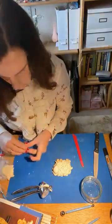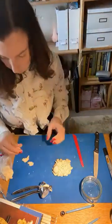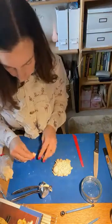I want some more. Oh, hang on. She needs some ears, doesn't she? You have to make sure you don't get this too wet when you're modelling it, though.